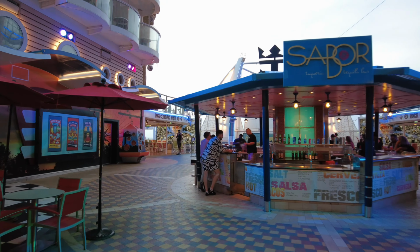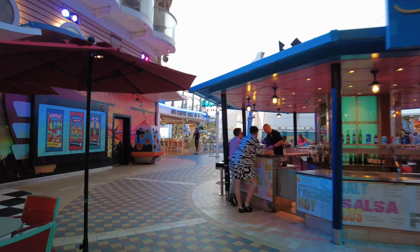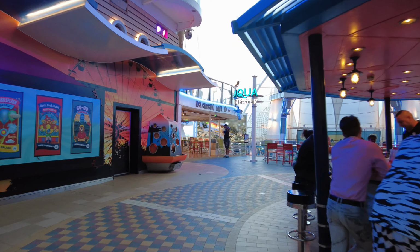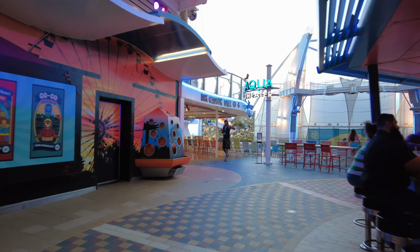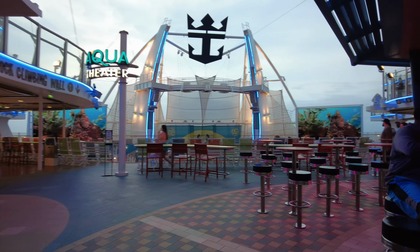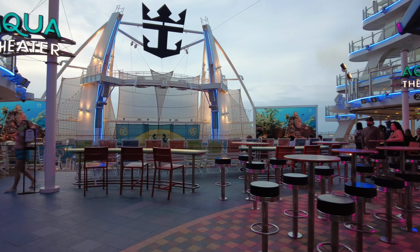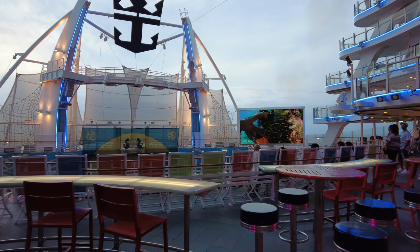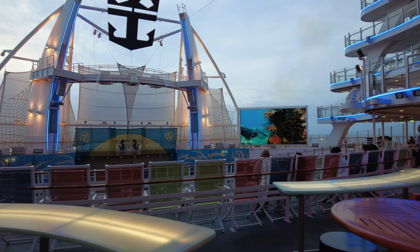Sabor also has a second bar that's out in the middle of the boardwalk. They have great margaritas as well. As you come around to the back of the ship, that's where the Aqua Theater is. They do the nightly shows there, which were actually really good. We enjoyed them this cruise. I think we watched it 2 or 3 times. My kid loved it, and we really enjoyed it.